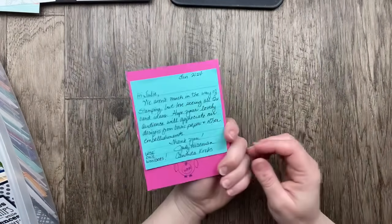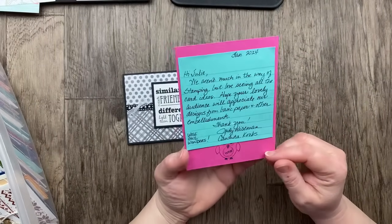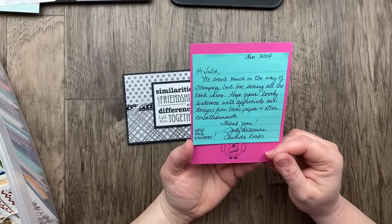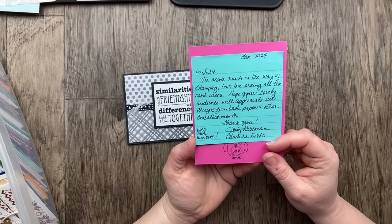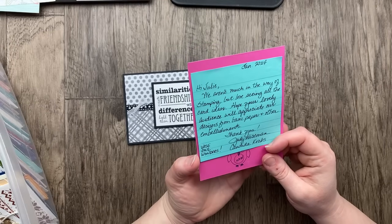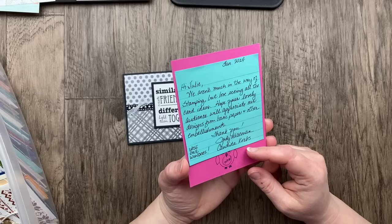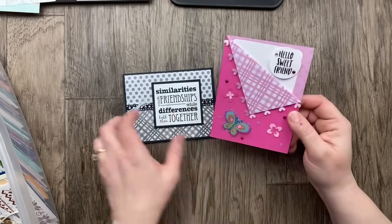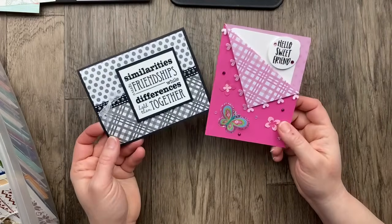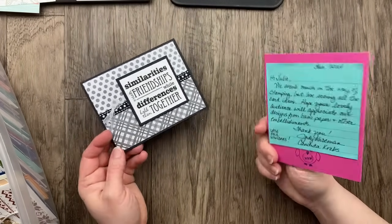Our next card, oh, I gotta show these together. These cards came from two new swappers, the Wise Owl Wonders, Judy Wiseman and Kanita Krebs. She says, we aren't much in the way of stamping, but love seeing all the card ideas. Hope everybody loves the designs that they have with basic paper and other embellishments. These are gorgeous. I would not call these basic at all. So we got two cards from the Wise Owl Wonders.